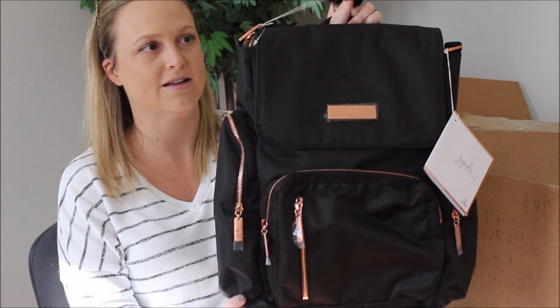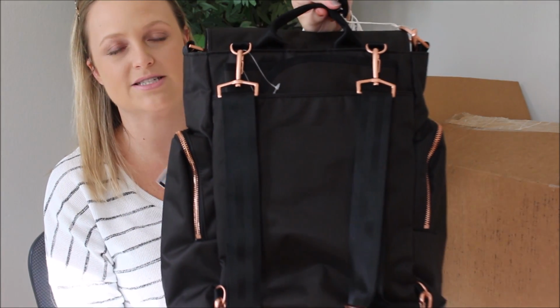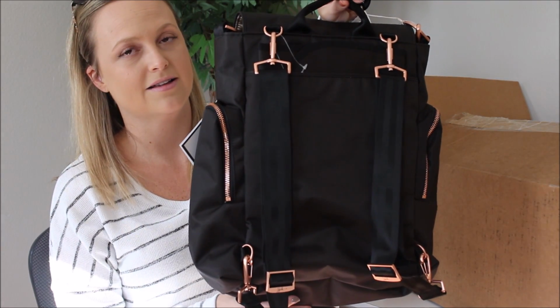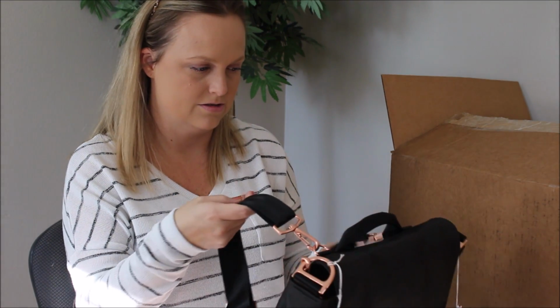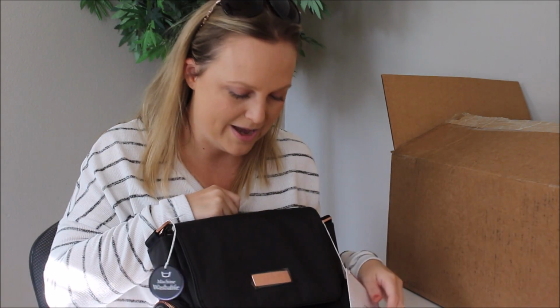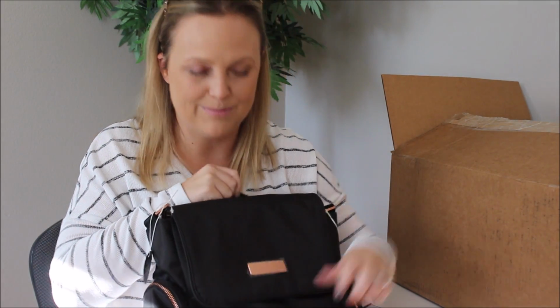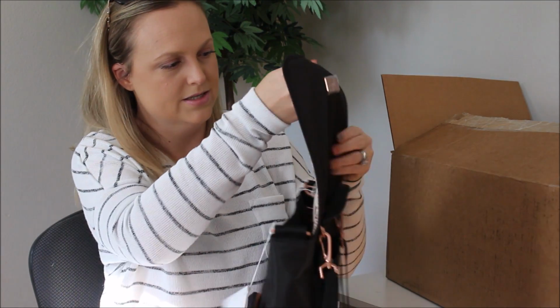That is so pretty. And this will go with everything. You can dress it up and dress it down, stunning. Oh my gosh, I love it. And I love the sporty. The sporty is one of my favorite backpacks by Jujubee, especially when I'm by myself and I don't have the kids, or even if I have the kids, both. So let me open it up.